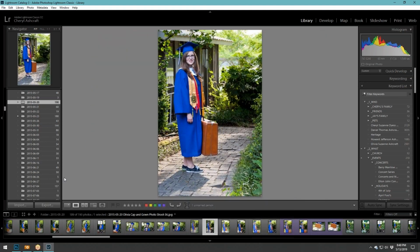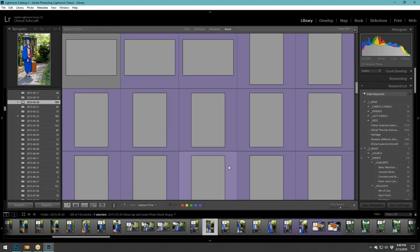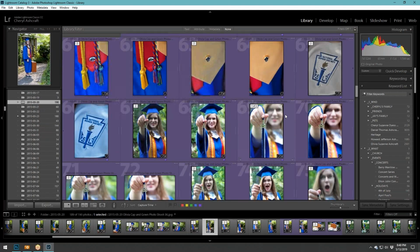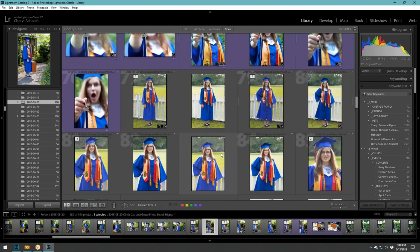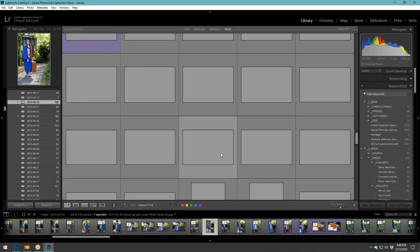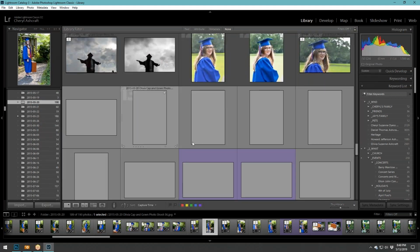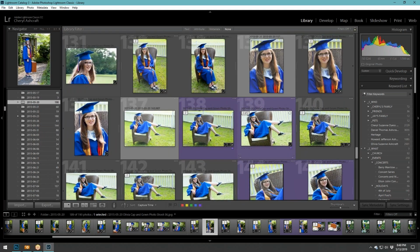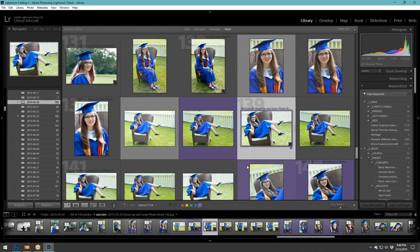I like the suitcase. Oh, so cute. You scrapped and then of course quite a few of those ones though. Yes, I have done quite a few. There's one where she's sitting in a chair. I think it's like, here it is. I think that's like one of my favorite ones. She's like maxing and relaxing.